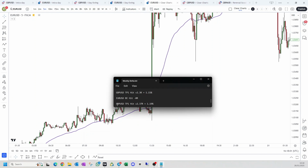Next trade on the list, we have a pound US dollar position again, TP1 hit 2.37R, and we made 1.19% from that. So let's load that one up.